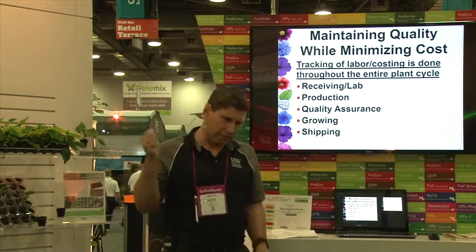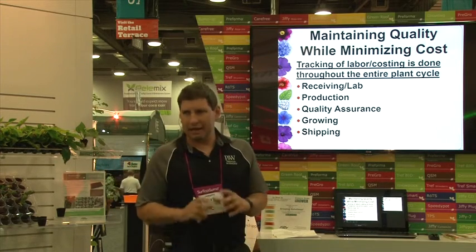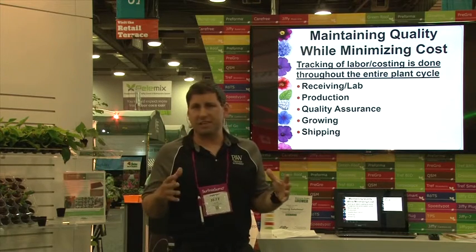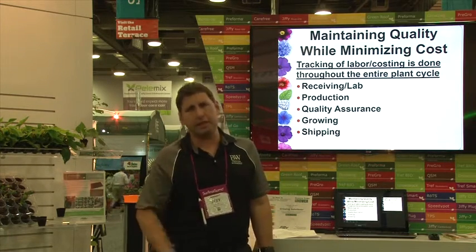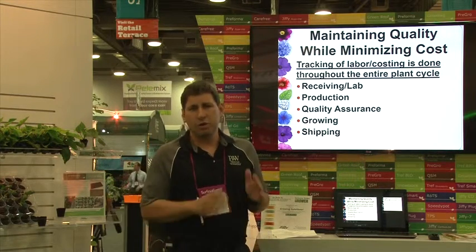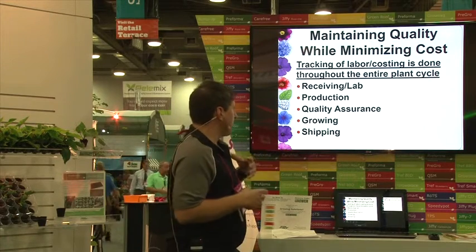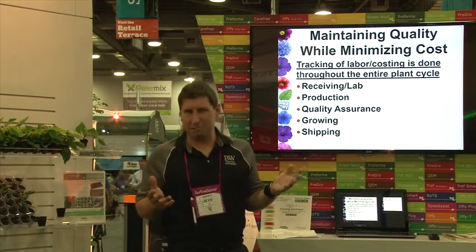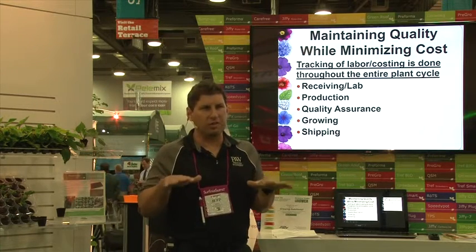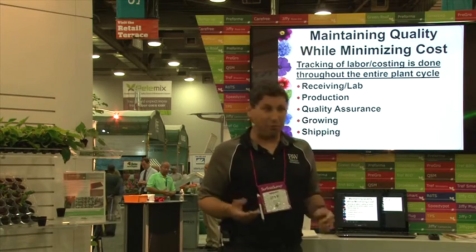Same way, the labor it takes when somebody goes out there and they're going to spray that product, they are clocked into that. Everything is tracked. All the way through the shipping process. We know how much it costs to pick that plant up, to put it in a box, or to put it on a cart and send it out the door. All the details are tracked, enabling us for this maximized production, but at the same time we know our cost, right? How do we keep our costs down so that we keep ourselves in business and remain profitable?